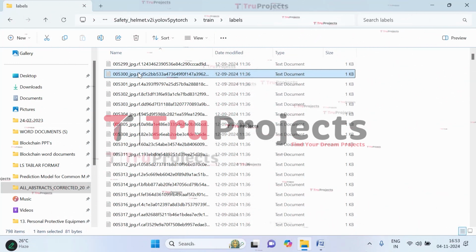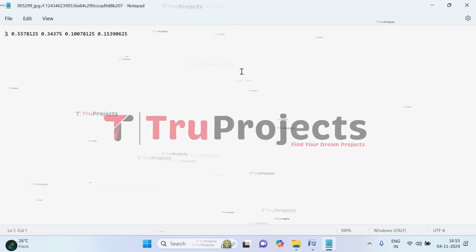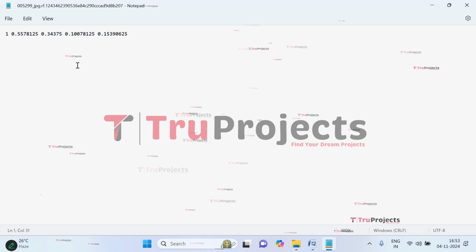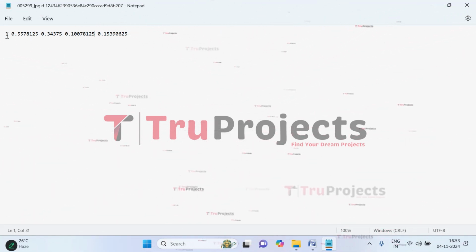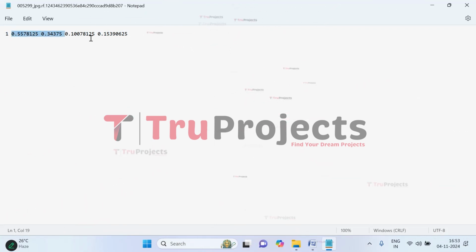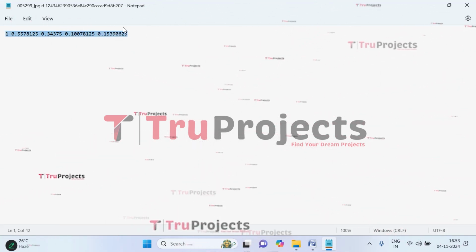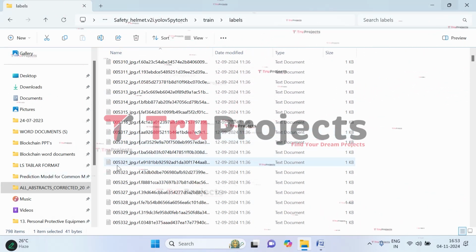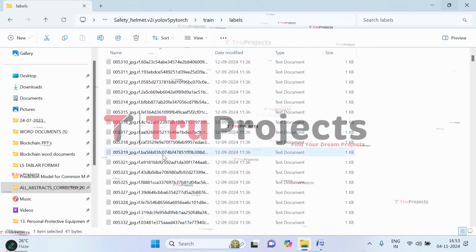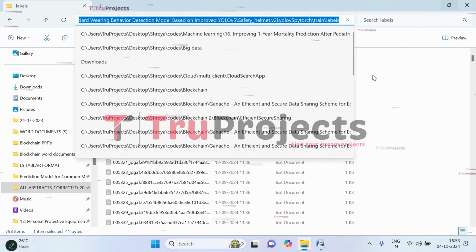These label files follow the YOLO format. Let us open a file. Here, this line represents a detected object, and it follows the YOLO format. Each line specifies the object class index, followed by its bounding box coordinates. This is the X coordinate, this is the Y coordinate, this is the height, and this is the width. So this is the detected object in image number one. Let's close this. Similarly, for all the 798 images, we have 798 annotation files.